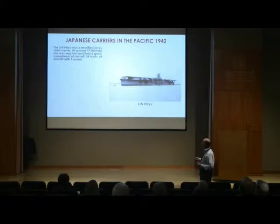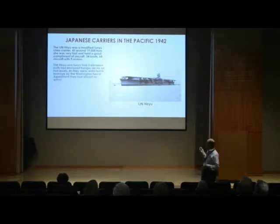All right, let's look at a Japanese carrier. This is the Hiryu. It's really fast, like a Greyhound of aircraft carriers. It can go 34 knots. It has a decent amount of aircraft, with 64 and 9 spares. In Japanese ships, they would store partially assembled aircraft overhead in the flight deck, or excuse me, in the hangar deck. So they would have 9 spare aircraft on top of their 64. They had 3 elevators, so they can get their planes up on deck quickly, but they have absolutely no armor, so they're lightly built.